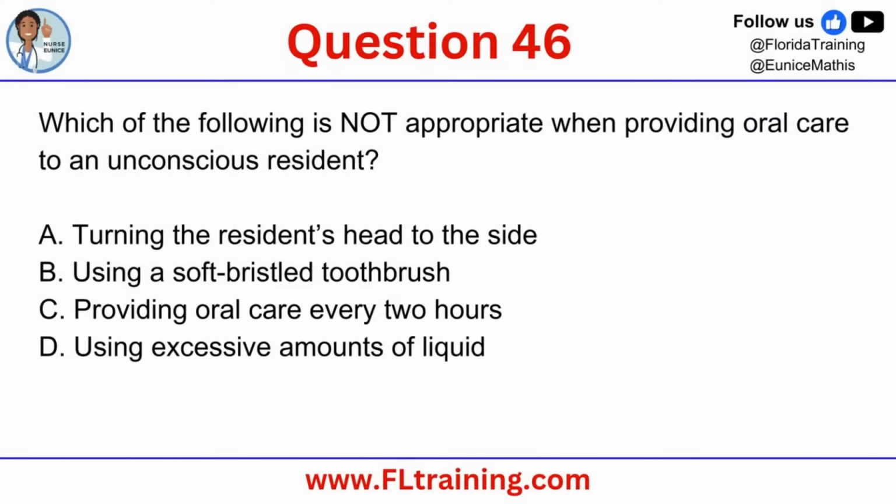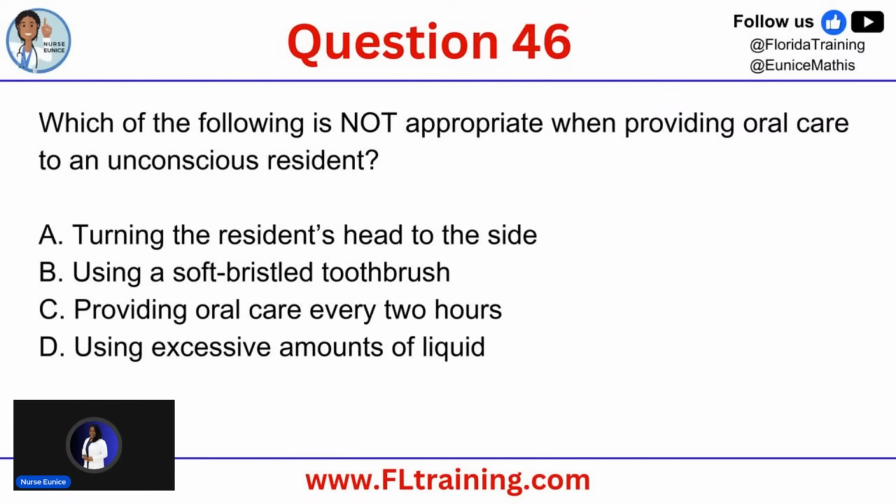Question 46. Which of the following is not appropriate when providing oral care to a conscious resident? Is it A, turning the resident's head to the side, B, using a soft bristled toothbrush, C, providing mouth care every 2 hours, or D, using excessive amounts of liquid? Adelina, thank you so much for such a kind comment. I appreciate that. All right, so which of the following is not appropriate?